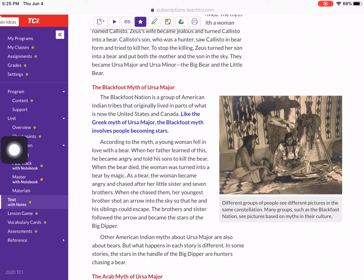According to the myth, a young woman fell in love with a bear. When her father learned of this, he became angry and told his sons to kill the bear. When the bear died, the woman was turned into a bear by magic. As a bear, the woman became angry and chased after her little sister and 7 brothers. When she chased them, her youngest brother shot an arrow into the sky so that he and his siblings could escape. The brothers and sisters followed the arrow and became the stars of the Big Dipper.